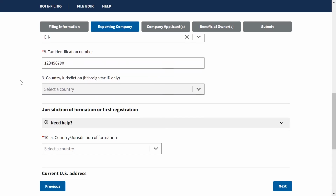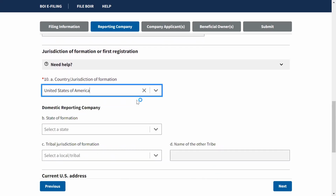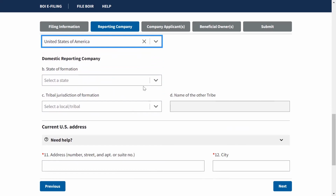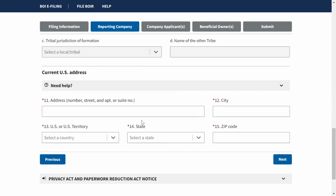Question 9, skip unless you have a foreign tax ID. Question 10, assuming you're in the United States, choose United States here. On 10B and C, enter your state or tribal jurisdiction of formation. We are Illinois, an Illinois law firm, Illinois attorneys. If you're seeing this, you're likely Illinois. But if you're not, if your business is filed in another state, like if you filed in Delaware, put Delaware there.